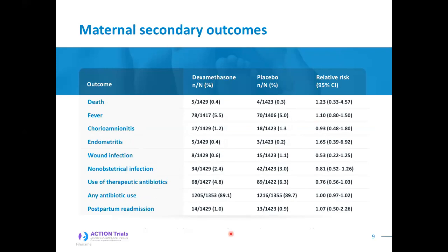Moving on now to the maternal secondary outcomes, we looked at death, fever, and various indicators of infection such as chorioamnionitis, endometritis, wound infection, non-obstetric infection, and treatment by use of therapeutic antibiotics, any antibiotic use, or postpartum readmission. And if you look at the table, these were almost equally balanced in the two arms. What I would like to point out is that any antibiotic use in this trial was very, very high. It was at 89.1 and 89.7%. So there was a lot of use of antibiotics in this population.